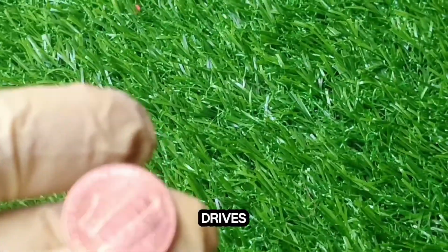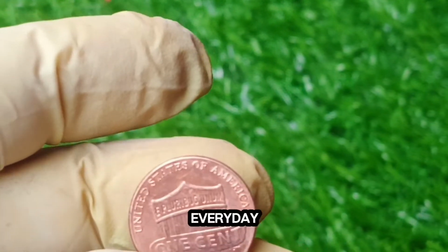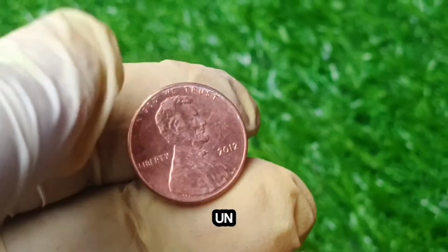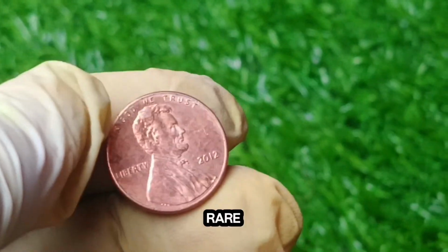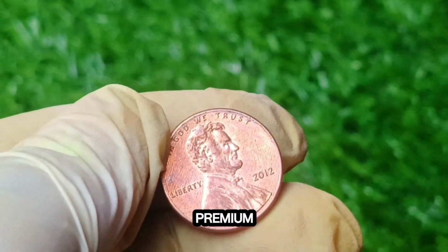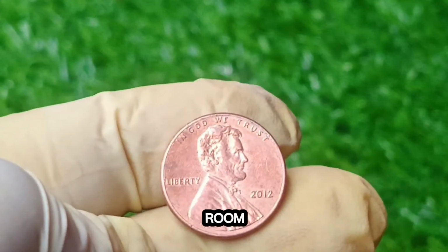Another factor that drives up value is condition. Most pennies get scratched, dinged, or worn down through everyday use. Finding a 2012 penny in pristine, uncirculated condition is rare, and coins graded MS 70 by professional services can command premium prices. Now, let's address the elephant in the room.